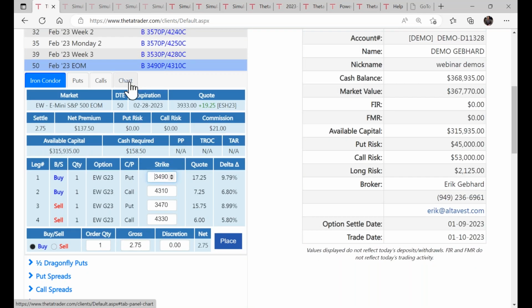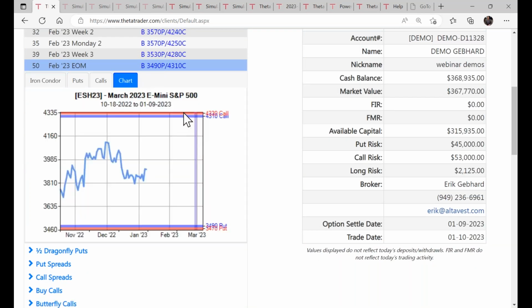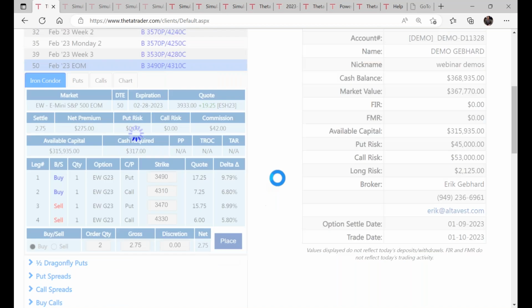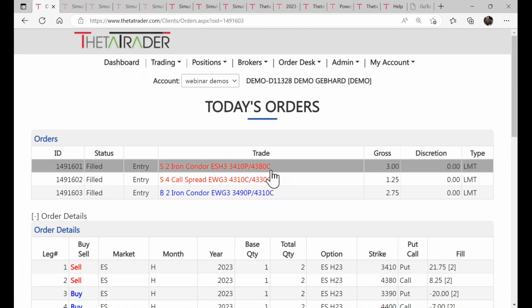But you can also buy a condor. So instead of selling the call spread, you buy it, and then you buy the put spread. But of course, you're paying money to do that. In this case, you're paying 2 3/4 points. Maybe we'll do just 2 of those for the heck of it. And that's what it looks like. So buying 2 condors. I just wanted to point that out.